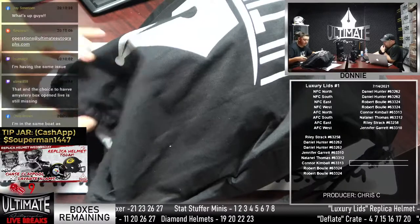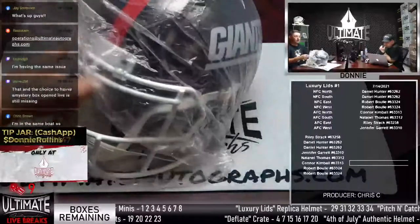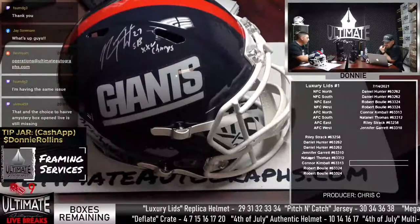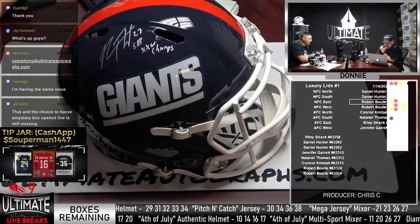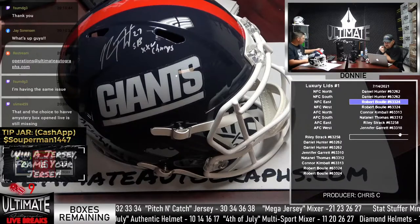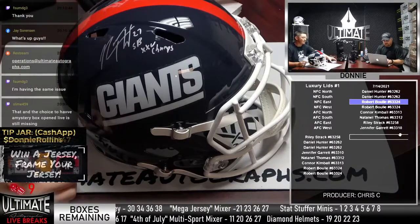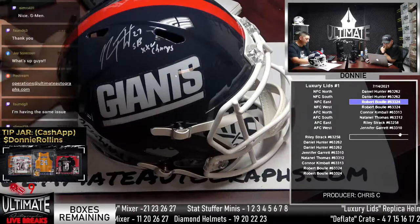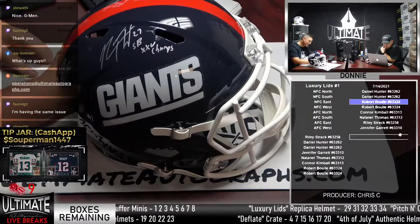All right, next item. Luxury lid, black box helmet. It is headed to a throwback New York Giant. That is Rodney Hampton, Super Bowl champ. Going to the NFC East for Robert Boulay. Nice hit, Rob. It's a speed replica, a little throwback hit, though. I like that style of helmet.